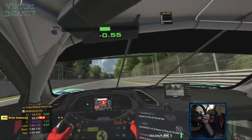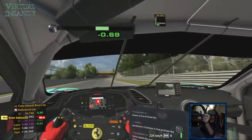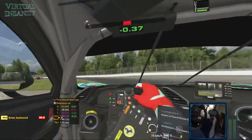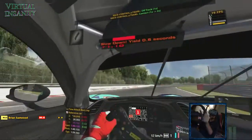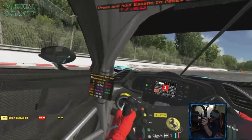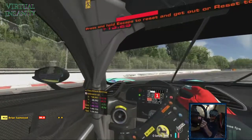Shit, it's not fast. It's fun, but it's not fast. Fuck. I was thinking then, which one is this? Fuck, fuck, fuck. Complete brain fart. He's saying I can get another 0.5 off. I dropped 0.5, just 0.82 just in the first section.